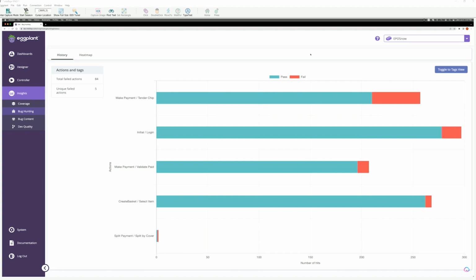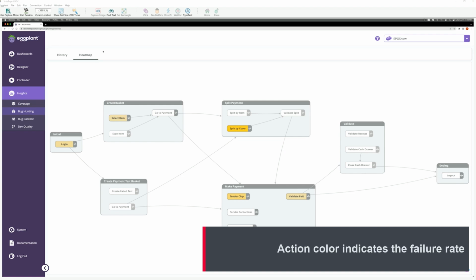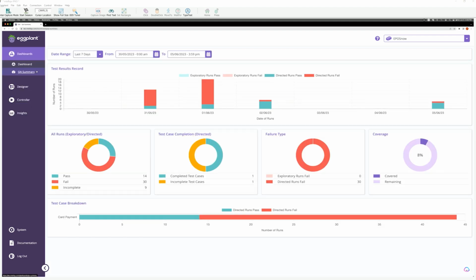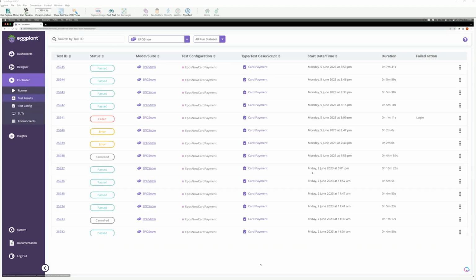Taking a deep dive into the data, issues that have recurred during a test run can be investigated at a glance. Here, the color intensity represents the failure rate, ranging from white, meaning no failures, to red, which indicates no recorded passes. The QA summary screen also gives you a graphical overview of all the tests that have taken place over the past few days, allowing any problems to be identified quickly. Finally, we can see a complete list of every test result that's taken place for this model.